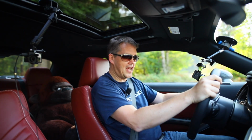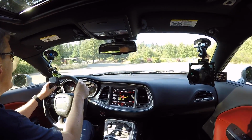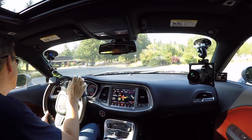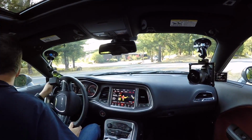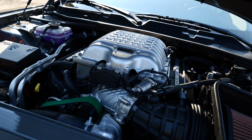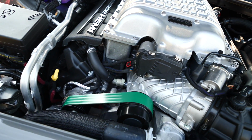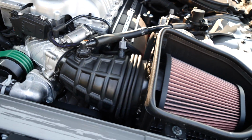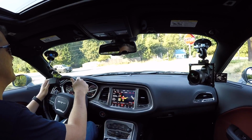Okay, let's stop chatting. Let's get moving. Oh. Everywhere you go, you spin the wheels. While I'm pulling out of here, let's have a look in the engine bay. Look at that supercharger. What a piece of art. And of course, as soon as you drive it, you can hear the whine of the supercharger. This is an experience like none other.